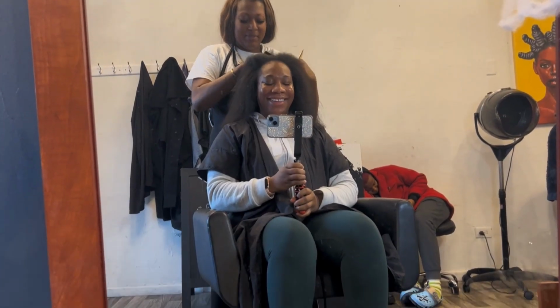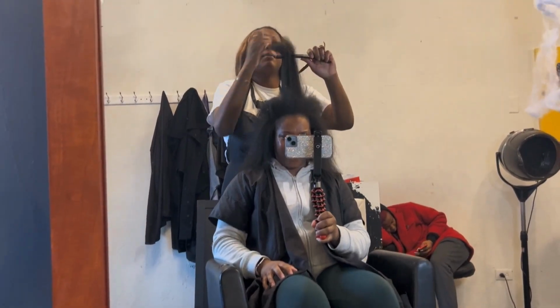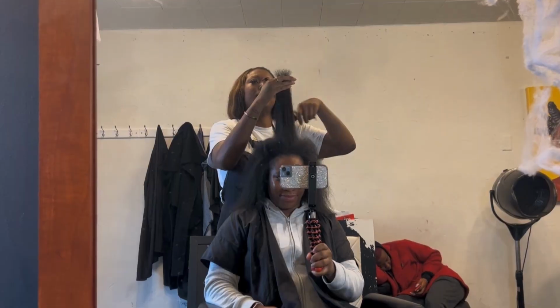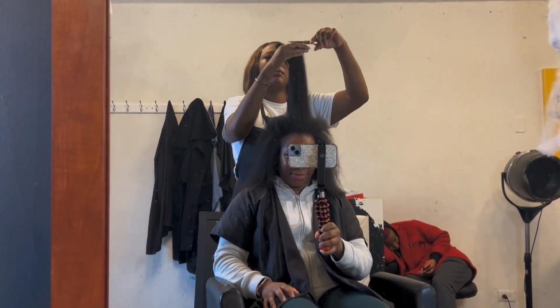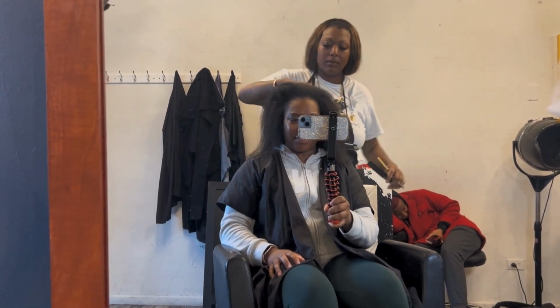I'm so happy that my hair is so thick and healthy, and it just feels so good. It's so soft and lustrous, and now I just want to work on growing it even longer, and that means low manipulation and making sure that I'm maintaining my hair health.